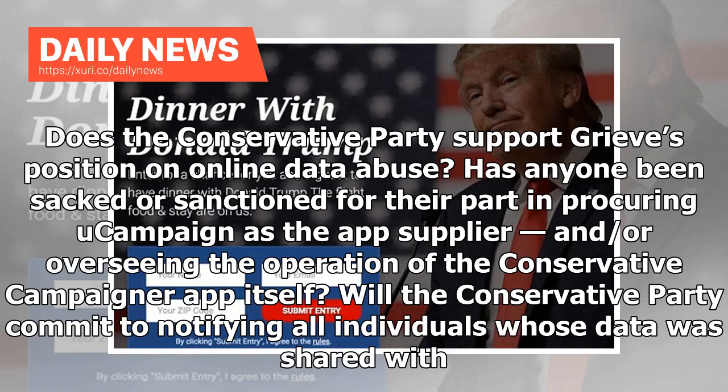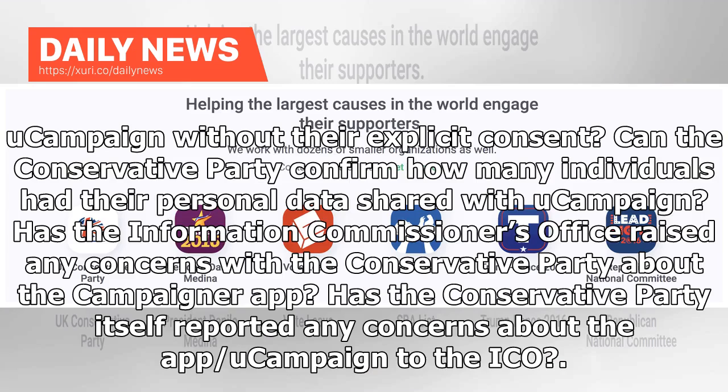Will the Conservative Party commit to notifying all individuals whose data was shared with UCampaign without their explicit consent? Can the Conservative Party confirm how many individuals had their personal data shared with UCampaign? Has the Information Commissioner's Office raised any concerns with the Conservative Party about the campaigner app? Has the Conservative Party itself reported any concerns about the app, UCampaign, to the ICO?